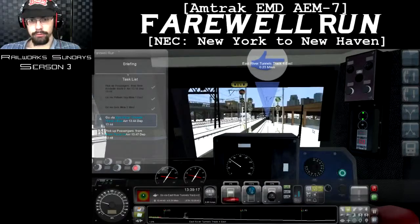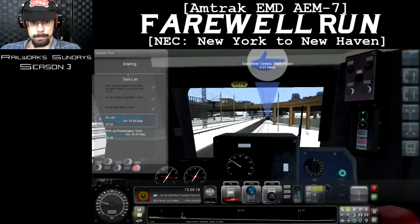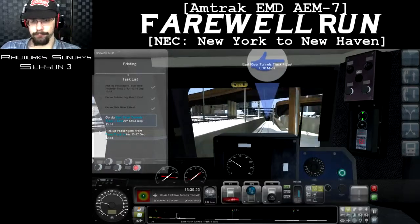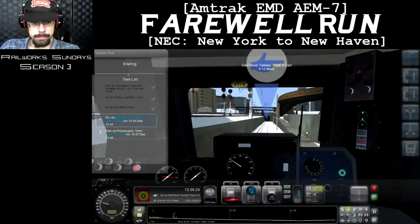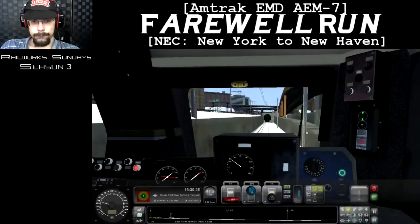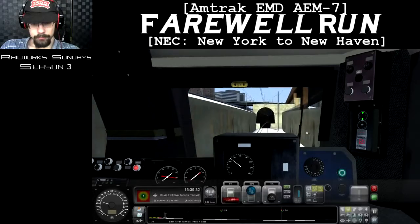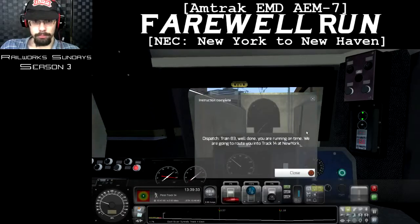Now the trick is to get in here easily, without having a derailment. Holy crap, we're speeding up. Into the tunnel we go. Whoop.